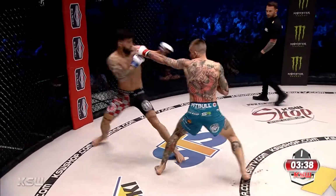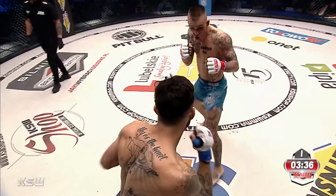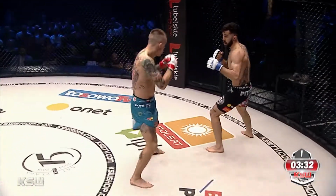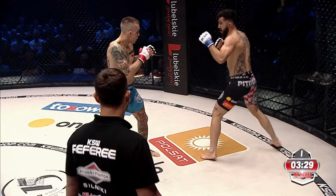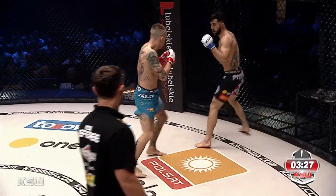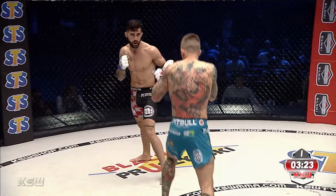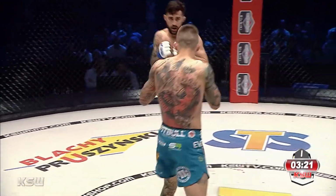This is going to be technical, Chris. This has been good so far from Wolański. He's aggressive, but not too aggressive. He's staying in the headlights. He's making sure he holds position. You can almost see him moving laterally around that outside space, the sort of 2/3 of the ring he's controlling. Pejic looking to close it down.